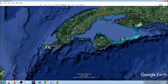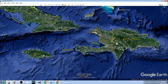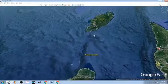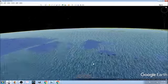Same with this end. Look at that, reaching out to Yucatan. That's Yucatan, right? Yeah. And the same could be said for Dominican Republic, Haiti. Look at Haiti. Haiti's even extending. Look at that. It's going to reach Jamaica. And look at Jamaica. It's got nice light blue stuff everywhere. I'm following a trend, a pattern.